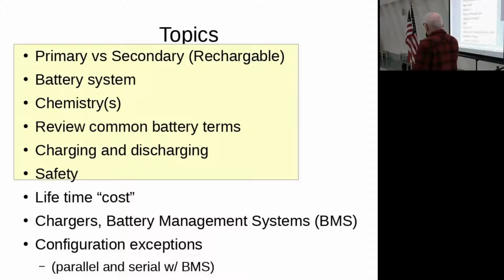There's two basic kinds of batteries. There are primary batteries and secondary batteries. Secondary batteries are rechargeable. That's all we're going to talk about tonight. We're going to talk a little bit about battery systems, because batteries don't stand alone. They require support equipment. You have to charge them. Obviously, they're going to discharge. You have to be able to know what the health of your battery is, and at some point you have to decide whether you need to retire your battery or do something in order to maintain it.